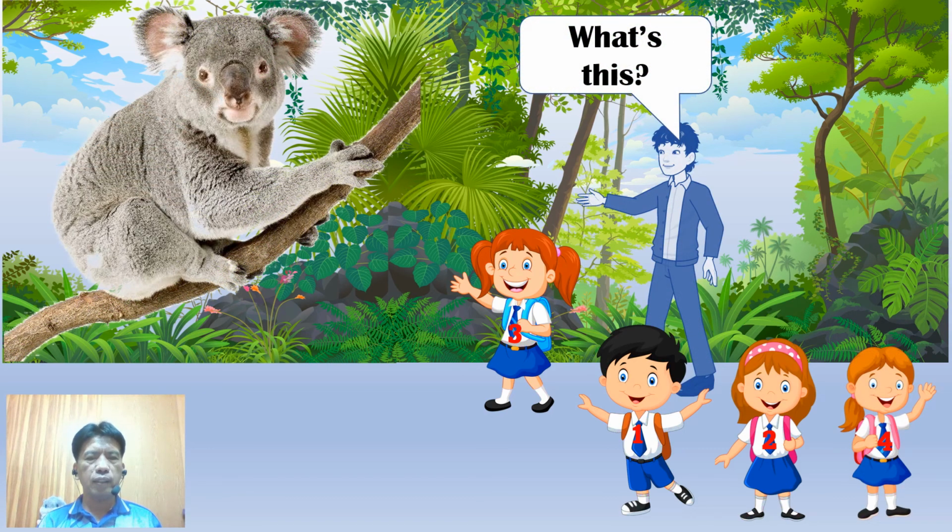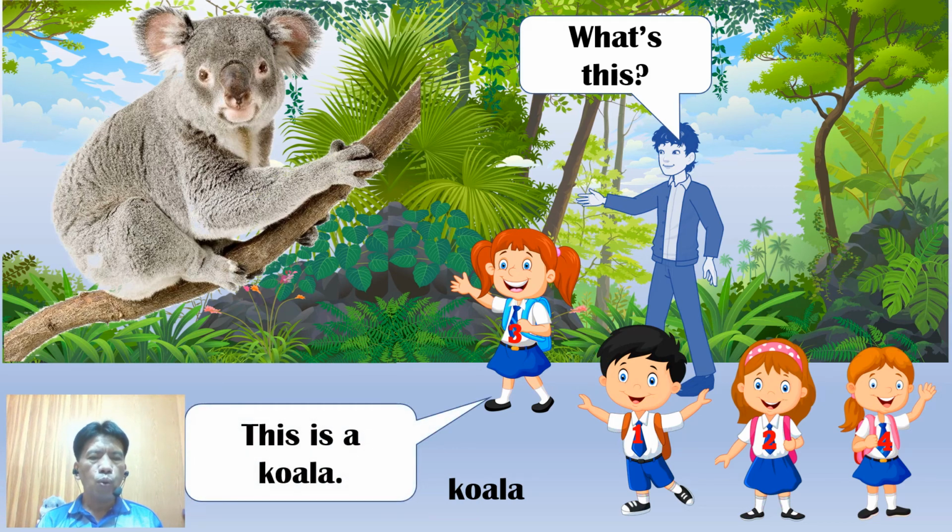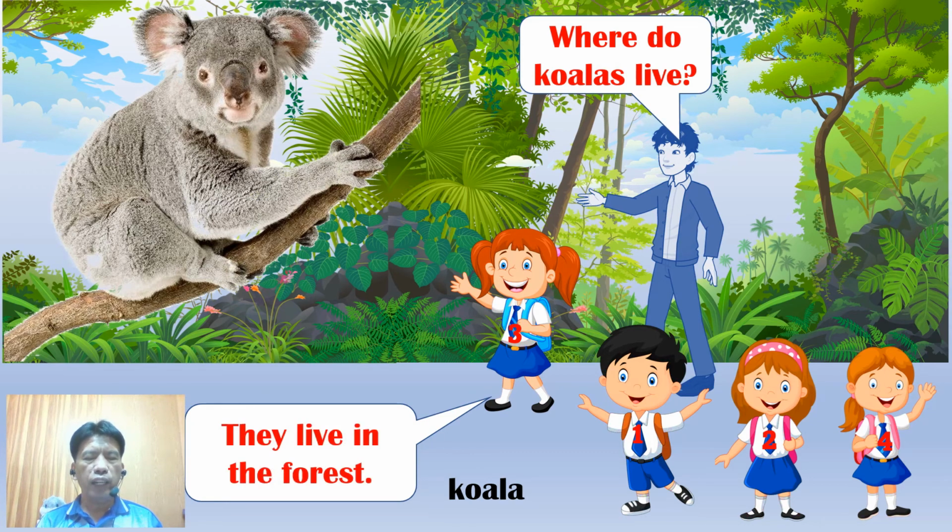What's this? Koala. This is a koala. Where do koalas live? They live in the forest. It's your turn. Where do koalas live? Yes, they live in the forest.